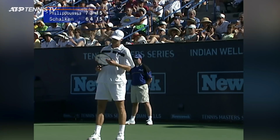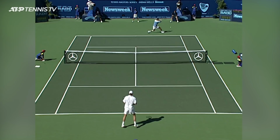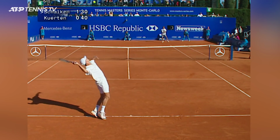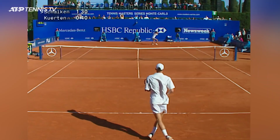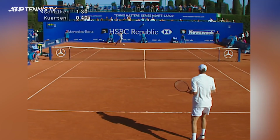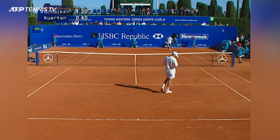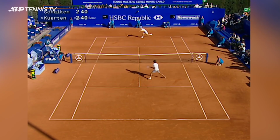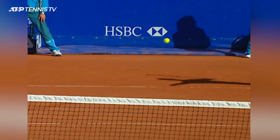Another of those super backhands down the line. 15-30. Quite a test for the Schalken. Curtin did well to deal with his backhand, but the forehand cross court.